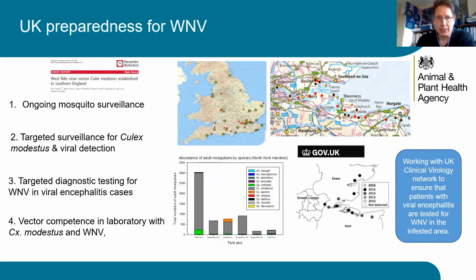So some of the activities, one of the key vectors of West Nile virus is a species called Culex modestus, which we detected for the first time in 2010, and we've been monitoring its distribution ever since, understanding its ecology, working out how we can control it. It's currently established across the North Kent marshes and up the Essex coast, and seems to be dominating the mosquito catches, but actually over time it perhaps seems to be reducing numbers.